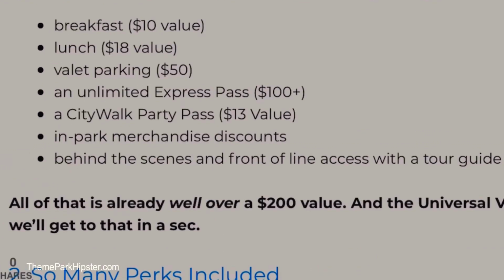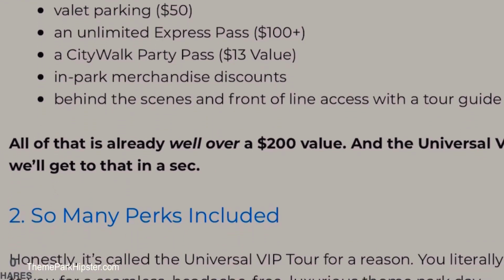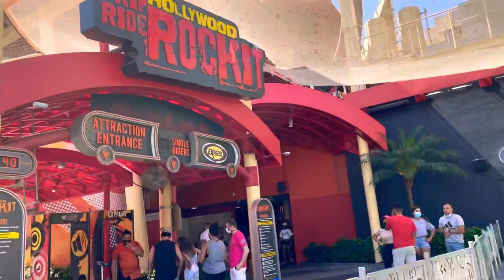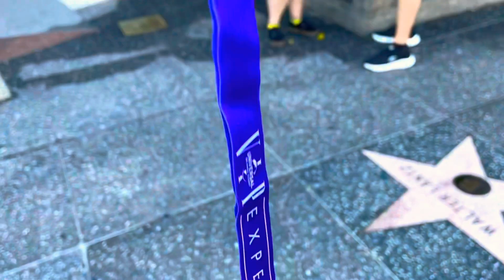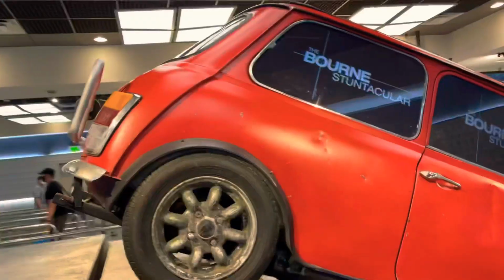You have lunch that you have to worry about. I mean, look at the valet parking costs, and the unlimited express pass can be pricey too. And if you can do something like this behind the scenes tour that can really take your experience at Universal up a notch, it is worth the cost. And I did one and it was incredible.